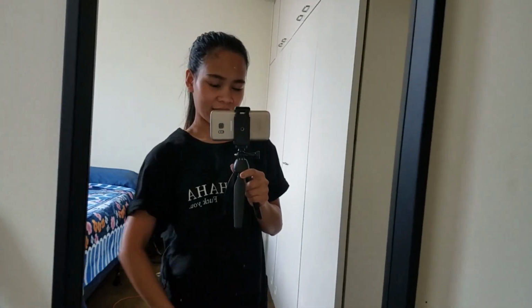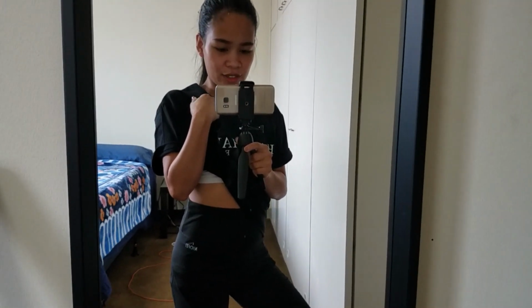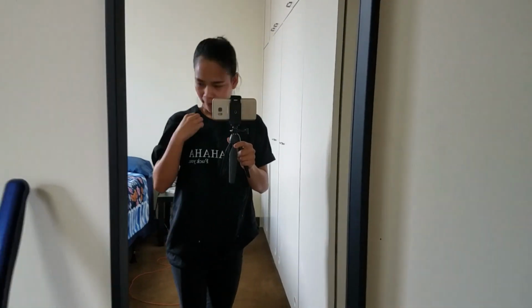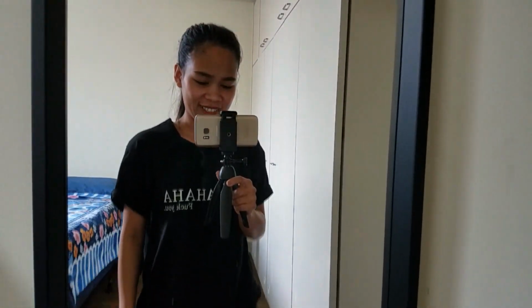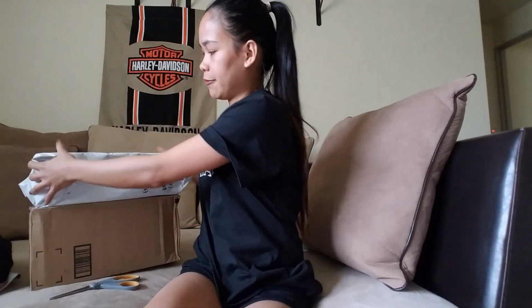Oh. So I think I'm not gonna take it off. Parang lalaban siya kasi may amoy. This one also the shirt but smelly, weird smell. So, the next sa leggings is ito. Malaki-laki siya. Malaki siyang box.